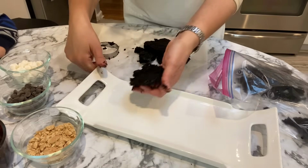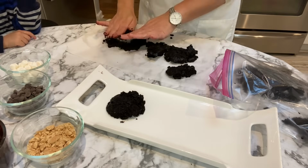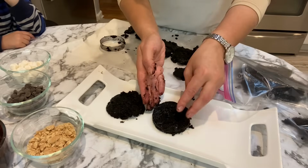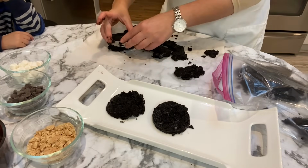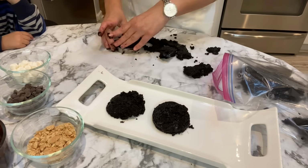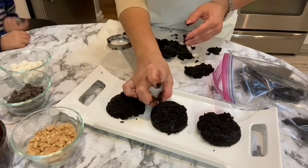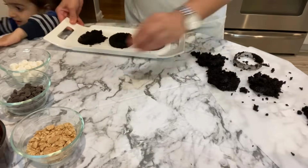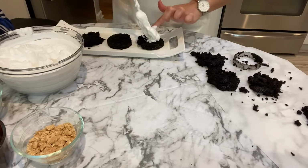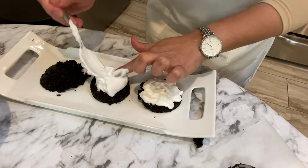Once you have a nice perfect circular shape, place it on the plate that you will be serving your cake at, and continue making a total of 6 rounds because each cake is going to have 2 layers. I top off each round with a good dollop of the cream and add another second layer of the cake circle.